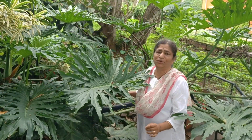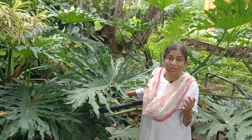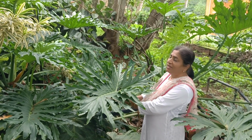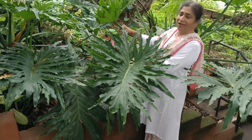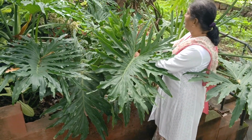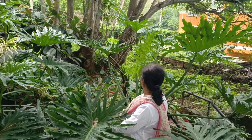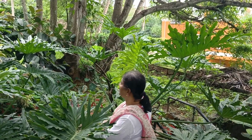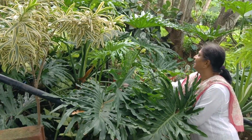In my earlier videos, I've told you how I have an Amazon rainforest like effect in my garden because of the huge trees I have. So here's a big philodendron, almost looking like those grown in the jungle. It's been here since very long, and even in these plants you can see these fresh leaves that are now coming up. Here there's one, there's another one here.